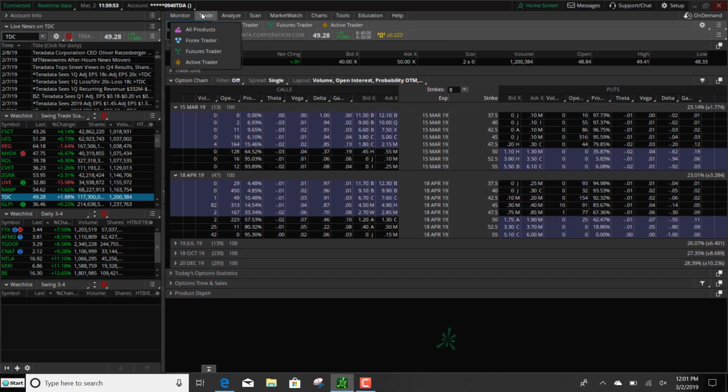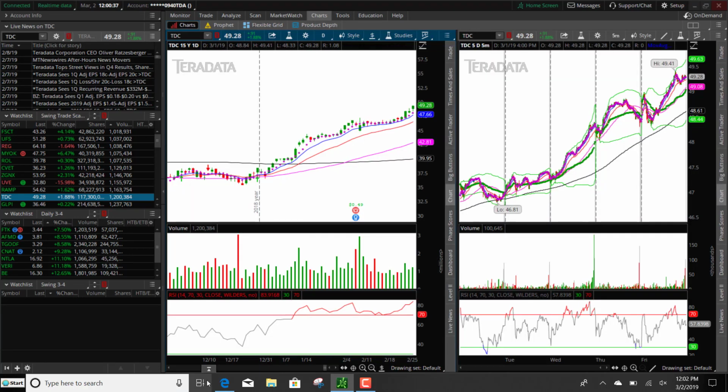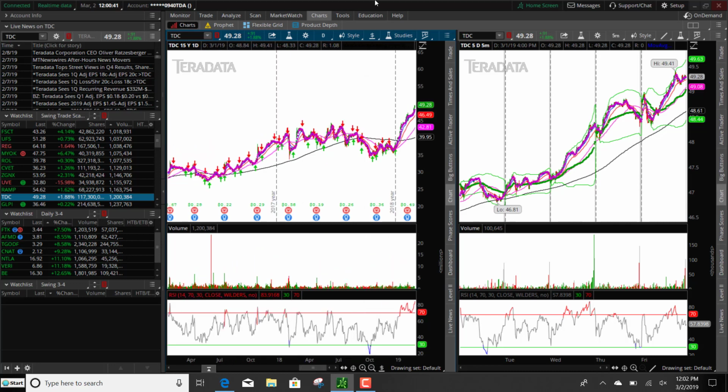Maybe bull flagging. Let's take a look. It has potentially for April. Has more for the put side for the month of March. So I do like that they have tighter spreads. Like even in the money, if you go in the money at 47.50, it's only a 15-cent spread. And out of the money is about 10 cents. It's in a rising wedge, so it's going to break out of that. So we don't see any resistance.